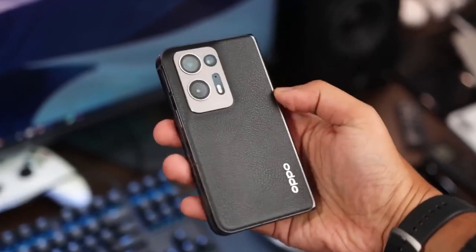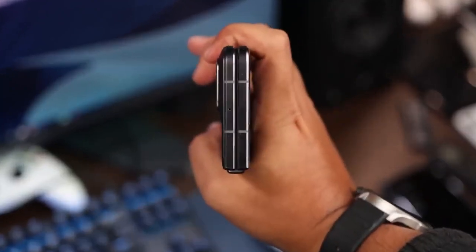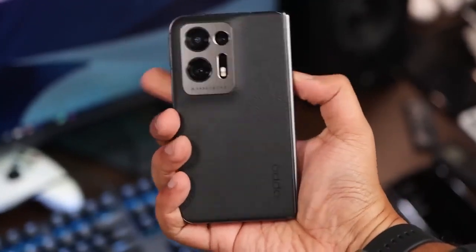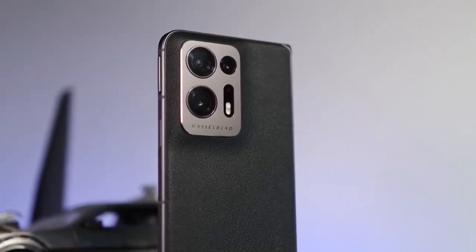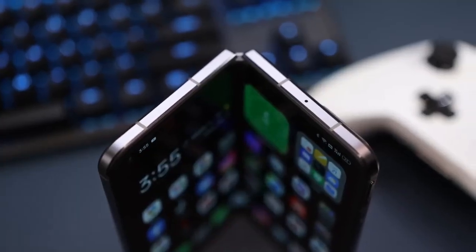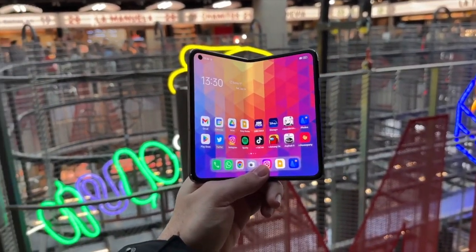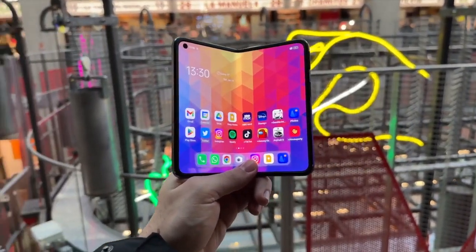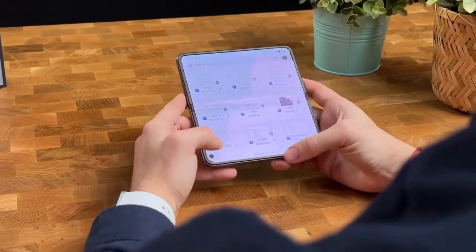People will undoubtedly point out that it does not provide an official IP rating. You should absolutely not get this phone wet. The Galaxy Z Fold 4 has it, but I never use my phones, in general, in the rain, and I'm never in situations where I need it. So it's not a big deal, and I'd rather have a smaller form factor, less crease, and a gapless design than an IP rating. Of course, that may not be the case for you.